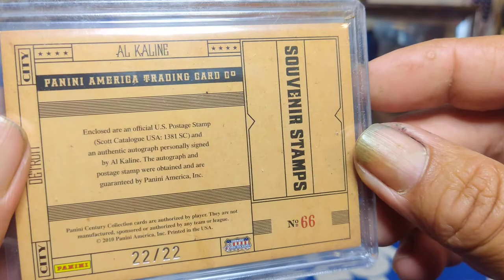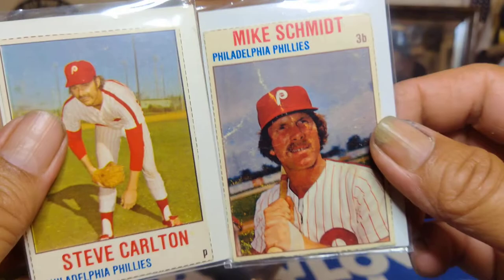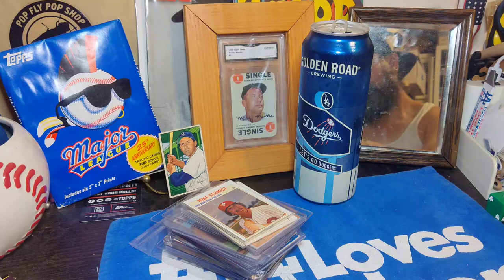Number 22 out of 22. Gaylord Perry in the '68. Another year for those Hostess Ding Dongs on cards. Mike Smith and Steve Carlton. We got an Astros from '72.